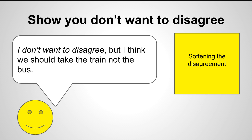Okay, by saying something like, I don't want to disagree, we're showing the listener, the other person, that we are not really taking pleasure, we're not happy to disagree, but we feel that we should disagree. So we're softening the disagreement.